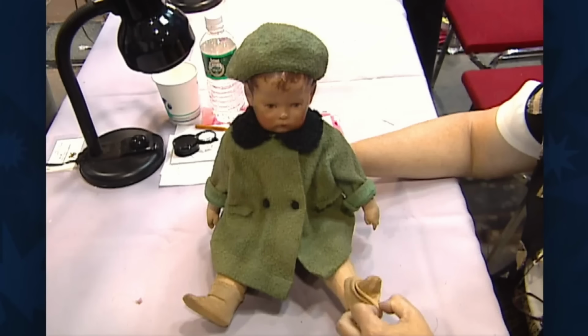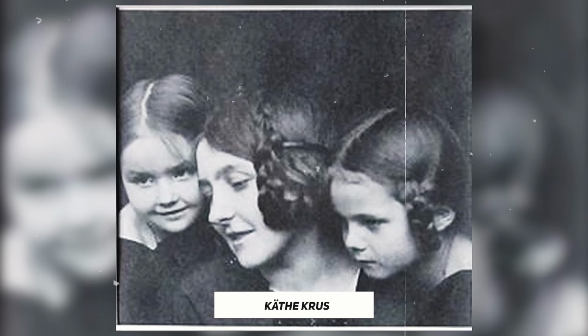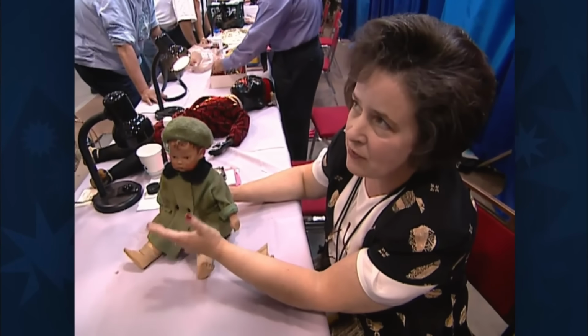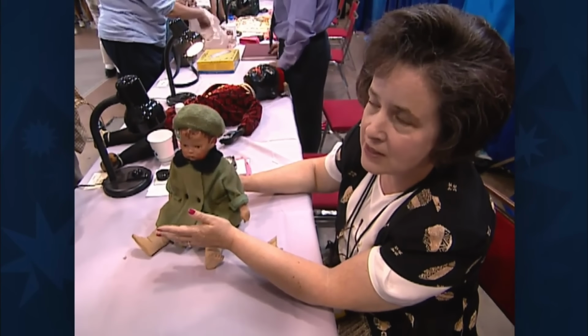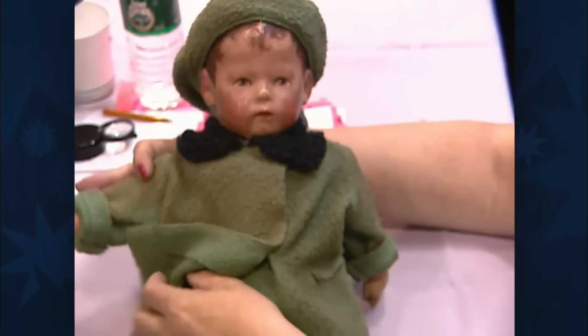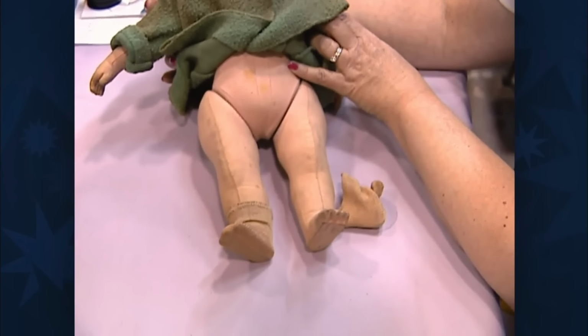We are presented with a fantastic piece, an early model of the dolls created by Käthe Kruse. Käthe Kruse was a notable pioneer of German doll making, and this model presented is known as Doll 1. This designation is indicated by the wider hips of the doll compared to the later versions. When you lift this up, it's got the wide hips. Doll 2 had much narrower hips.